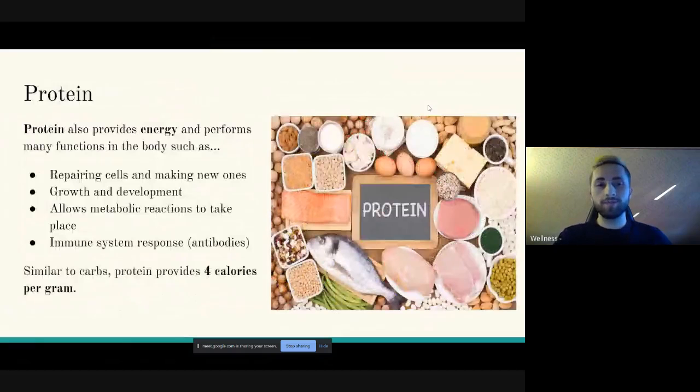Protein. So protein also provides energy and performs many functions in the body, such as repairing cells and making new ones, growth and development. It allows metabolic reactions to take place and is involved in the immune system response. Similar to carbs, protein provides 4 calories per gram.